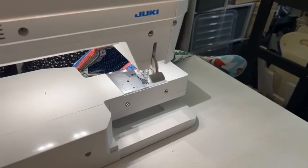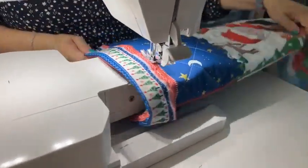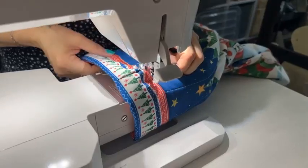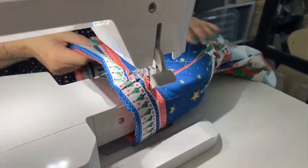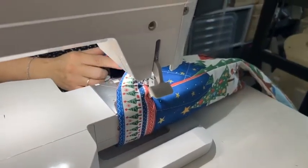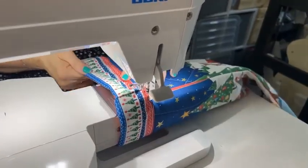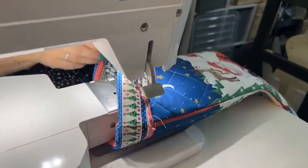So straight stitch, I'm going to extend the stitch length, and then start on one of the seams so that it doesn't matter too much at the beginning and the end. And then as I'm sewing here, underneath is that seam. So I'm catching that underneath, stitching in the ditch to create a quilt line, and it's catching that cuff underneath.